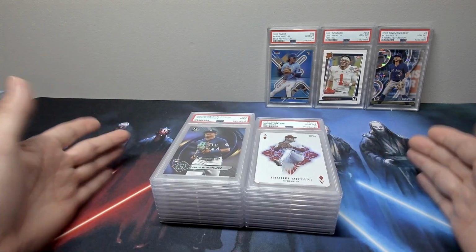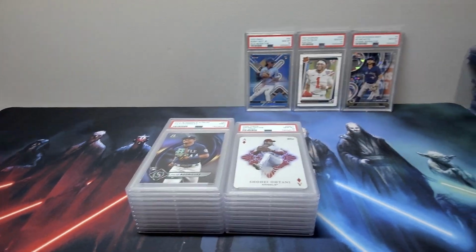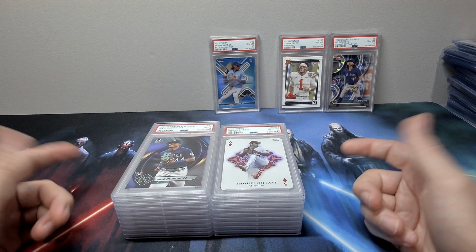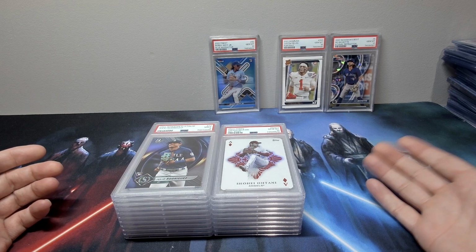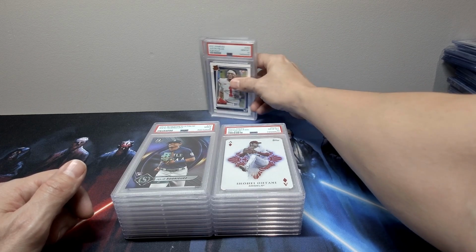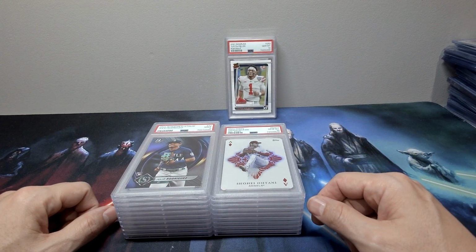Anyways, that's that. Overall, did well. 3 of the cards I shouldn't have sent in, and the crazy thing is the card I was worried about the most got a 10 on it. But anyways, it is what it is. Not perfect here, but I've done pretty well since I started. My first submission wasn't the best, but every other submission since then, this is the worst gem rate I've had of the 5 other submissions.